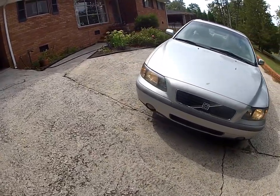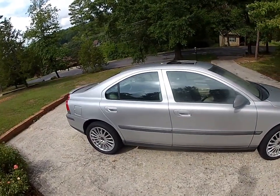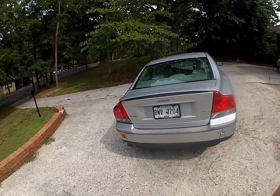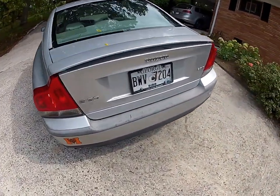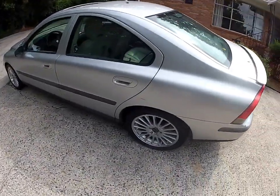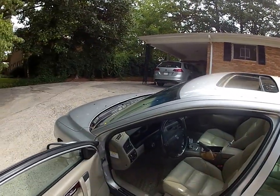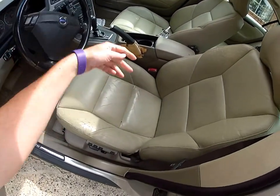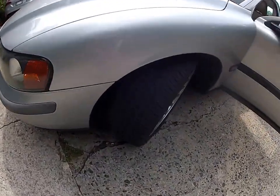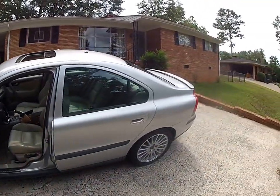Yeah, not a bad looking car. All the lights work on it. Even the fog lights work. All the tail lights work. Even the rear fog light works. This is kind of ugly. I got some Back to Black I might put on there and see if that helps it. It's got a decent set of Toyos. They're in okay shape. But yeah, good daily driver, good runner.